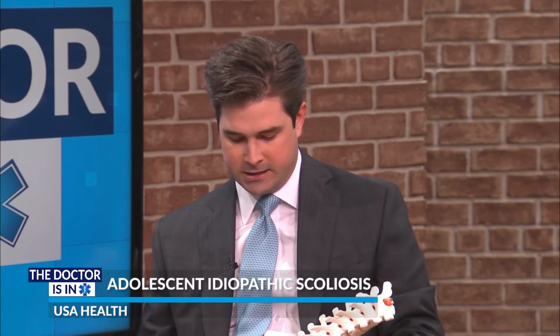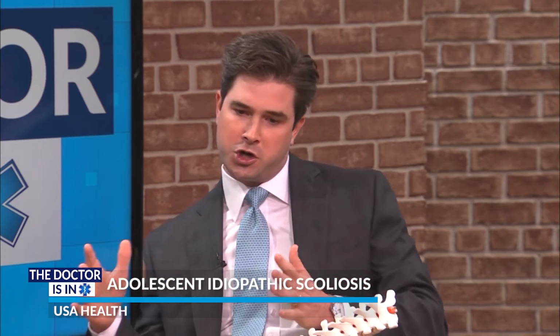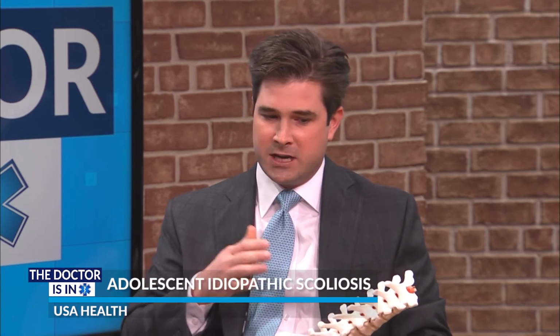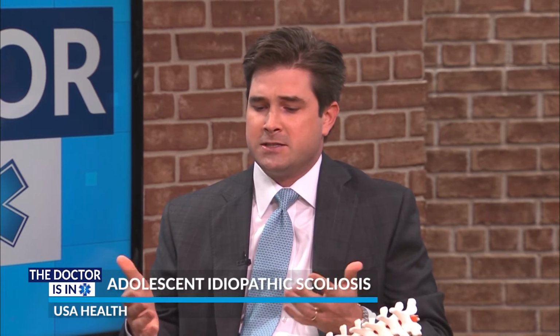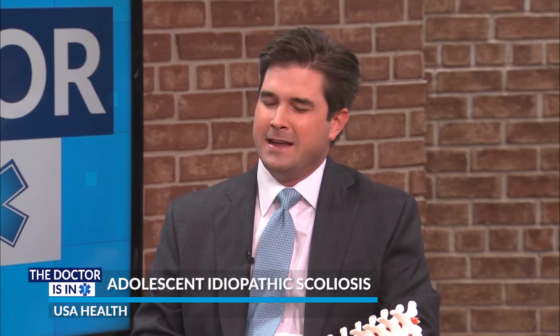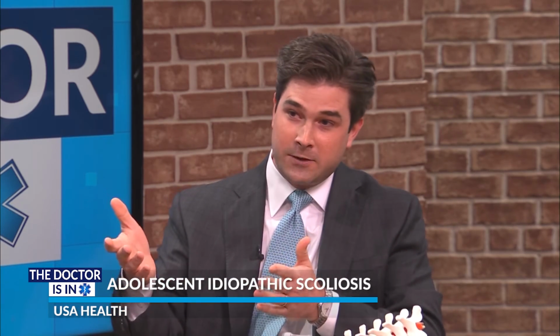You can have things such as waist asymmetry, one shoulder can be higher than the other, the trunk can be shifted to one side versus the other. But often these changes happen so slowly over such a long period of time that patients don't notice. It's like growing your hair out. You may say, hey, look, my hair is really long, but it's not like you're waking up every day, looking in the mirror, being like, hey, look how much longer my hair got since I went to bed. So it's the same thing with scoliosis, just over a much longer period of time.